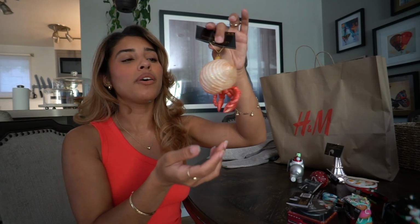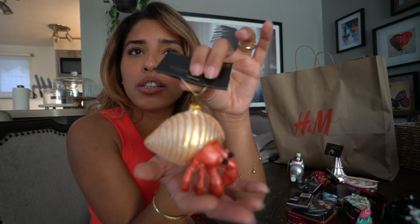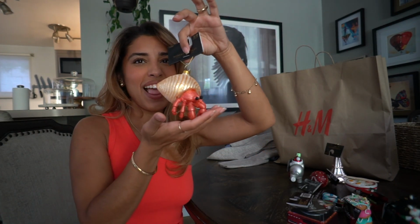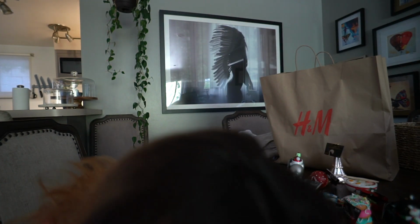Yep. I took them all out. And this one, look at him. He's a hermit crab. But look at the color. That's gonna look so pretty in the tree. I got it because I like the color, not because I'm obsessed with hermit crabs. But I thought it was cute too. And then, honestly, I don't know what the theme is for my Christmas tree this year.